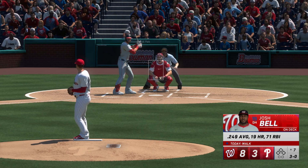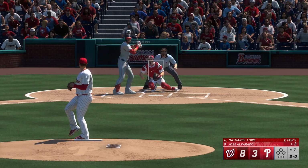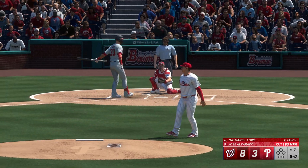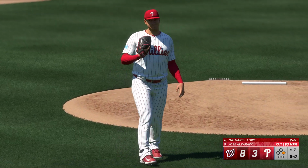Well, it can be a little tough coming from the bullpen mound to this mound, but you've got to find a way to get ahead in the count quickly. He hasn't. We'll see how this at-bat turns out. That one misses. So a leadoff walk.